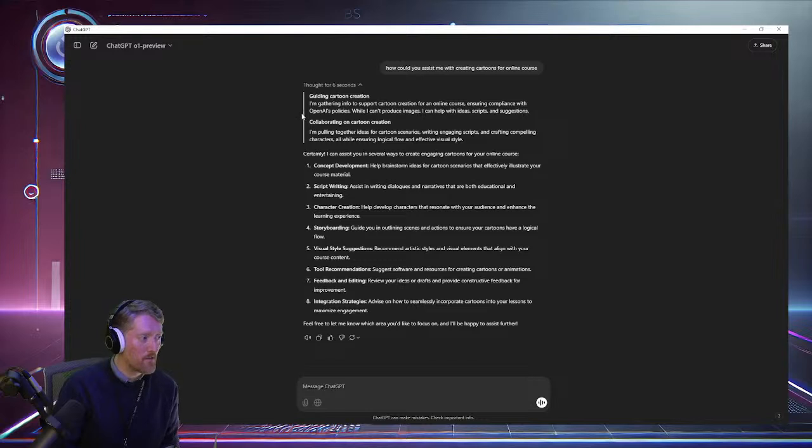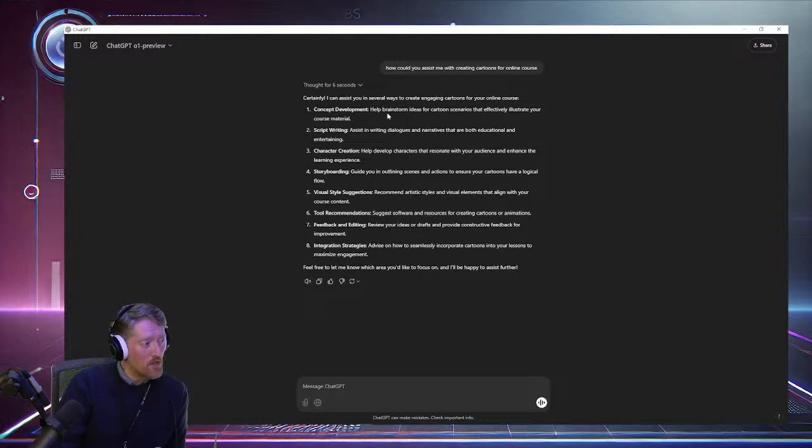It said, gather info to support cartoon creation for courses, in compliance with the policies, and scripts, suggestions, okay. We could help brainstorm ideas. You could write a script, character creation, storyboarding, visual suggestions, tool recommendations. That's kind of where I came in on the phone the other day. Feedback and editing. Integration strategies. I'm kind of curious about that one.